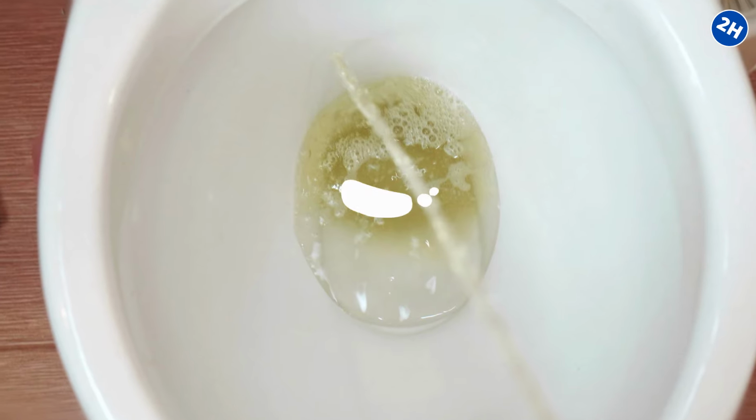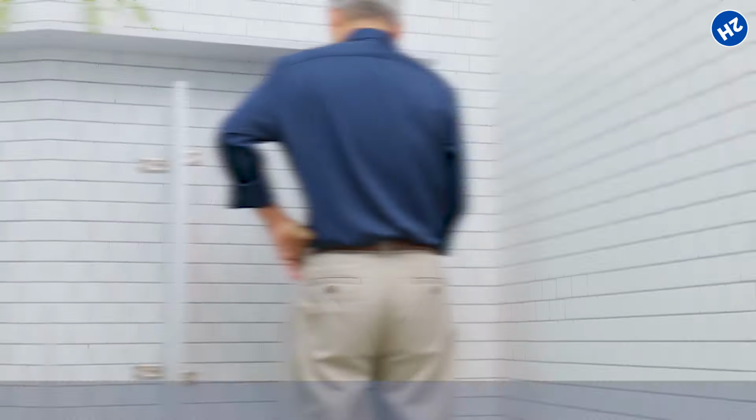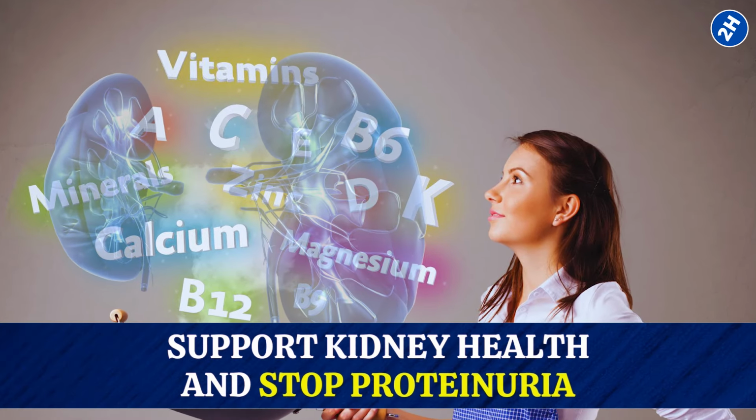Do you ever notice foamy pee? It might sound strange, but it could be a sign of excess protein in your urine, also known as proteinuria. While that might seem frightening, here's the silver lining. Certain vitamins and minerals support kidney health and stop proteinuria. In this video, we will explore which ones and how they work.